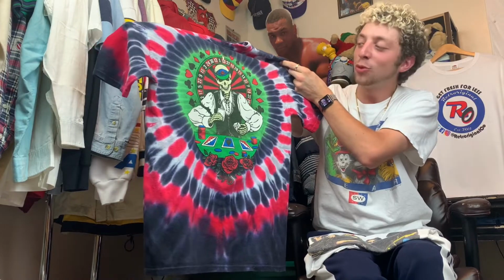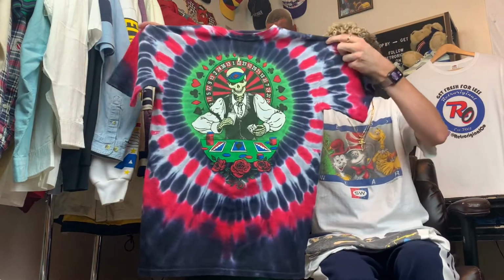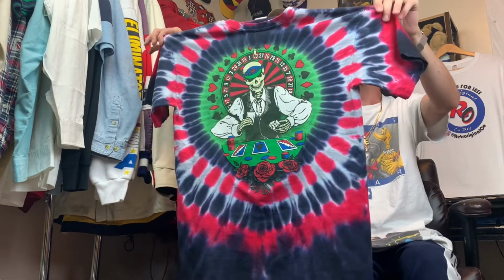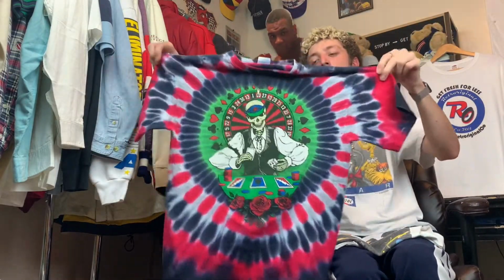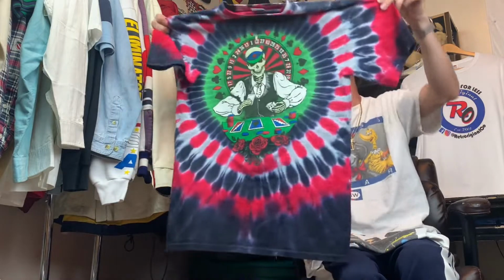The tie-dye Grateful Dead roulette tee. This one's definitely cool. Not super vintage. I don't even think it's vintage. I'm pretty sure this is like mid-early 2000s, but I love the Grateful Dead stuff. Always does well for me.